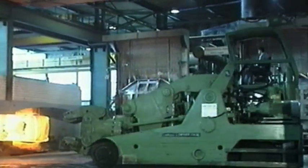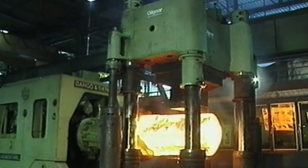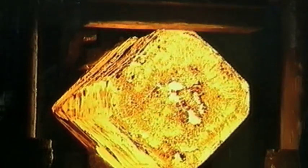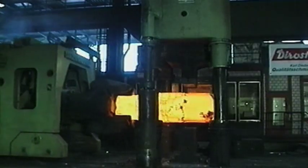Open die forging resembles historic hammer forging, but nowadays the tools are much more powerful. Forging is performed by repeated press strokes with a tool fixed to the crosshead. Like the anvil, this tool will often be flat, but it can sometimes be semi-shaped to better accommodate the contour of the forging. Between the press strokes, the forging is constantly repositioned.